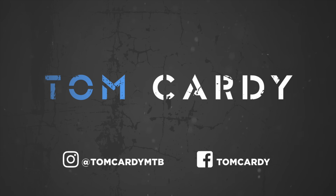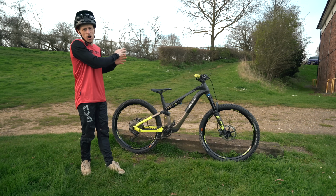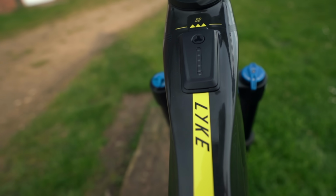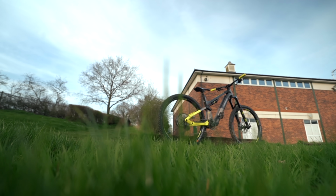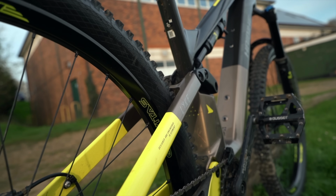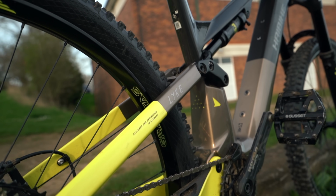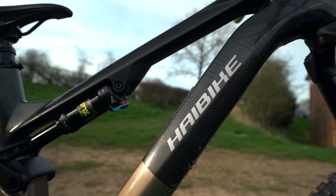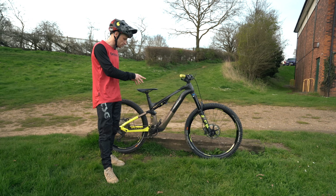Let's start this off by taking a closer look at my bike then. This is a brand new Haibike LYKE 11, fully carbon fibre frame, 29-inch wheels front and rear. It has an internal battery which is 450 watt hour, and that powers the Fazua Ride 60 motor, giving out 60 Newton meters of torque. We've got Fox suspension front and rear with 140 millimeters of travel. I would actually go as far to say that this bike is my favourite bike I've ever owned.